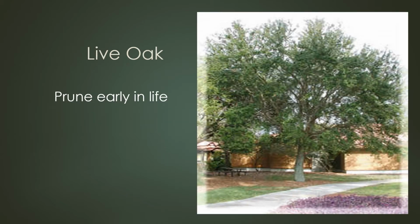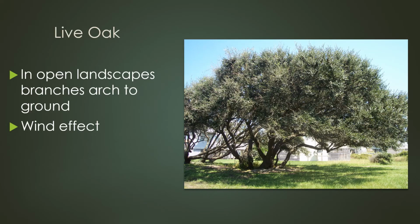Pruning is necessary to develop a strong branch structure early in the life of the tree. Trees in open landscapes develop the sprawling horizontal branches that arch to the ground and form a broad, rounded canopy. Now, our strong winds here on the Outer Banks also have an effect on shaping the tree.